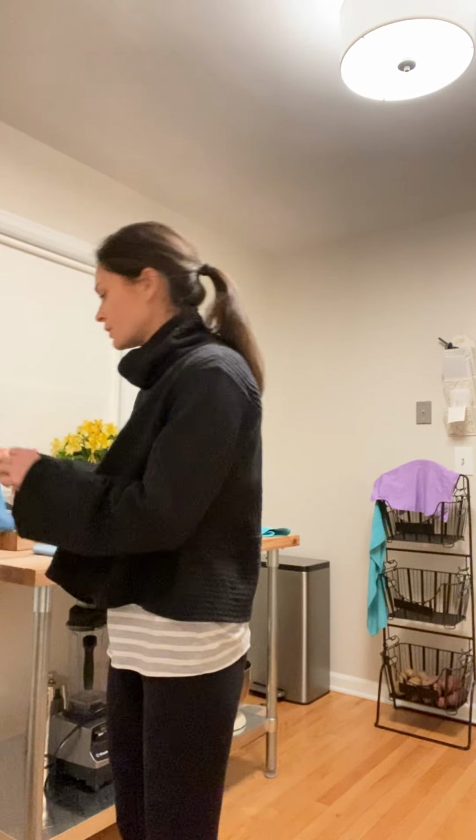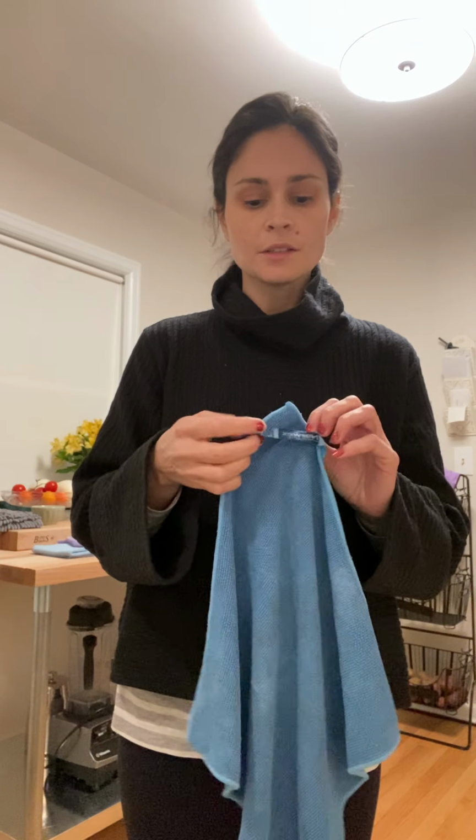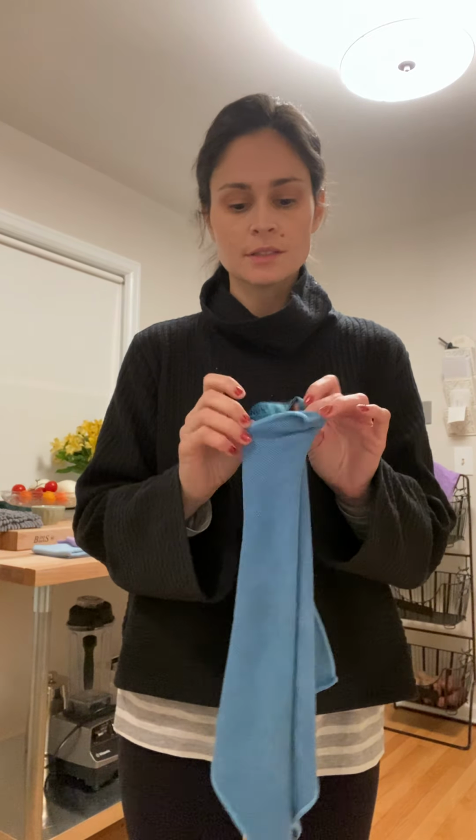Okay, so let's move on to the first item I want to talk about, which is Norwex's EnviroCloth. Okay, so I'm going to put the phone down. I hope this angle is good. But all of these products have a nice little tag. You'll see I've used this cloth quite a bit today, actually. So it's looking a little bit dirty, but I promise you it still works really well.